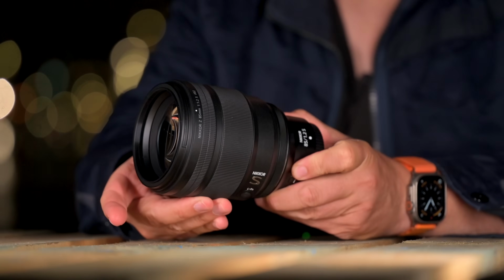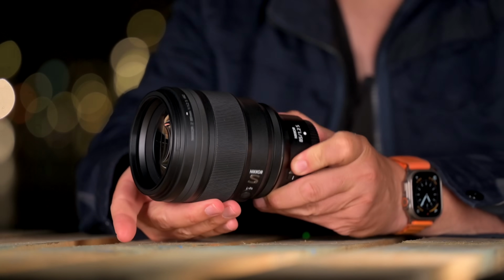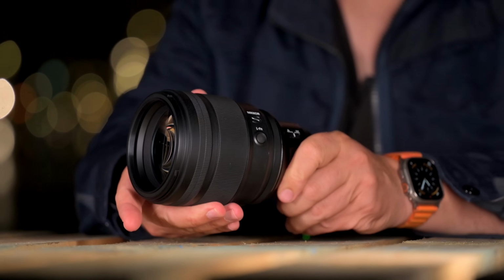So I love that. We've got this beautiful focus ring here, which has a great deal of resistance. That's fantastic. It's just the right amount. We've got our programmable function button here. We've got our switch to go between autofocus and manual focus.